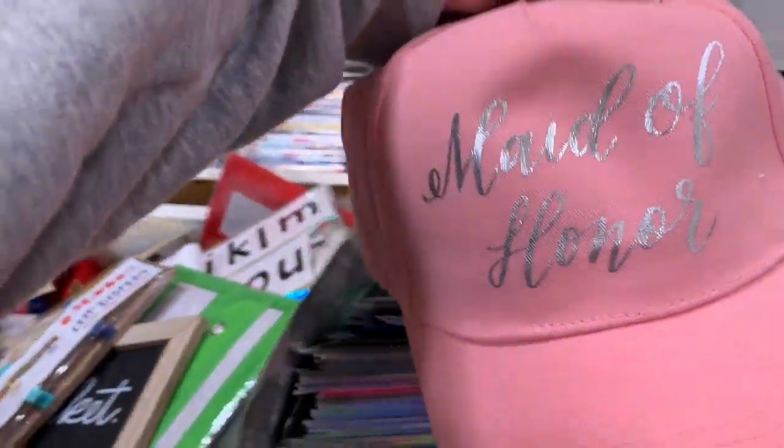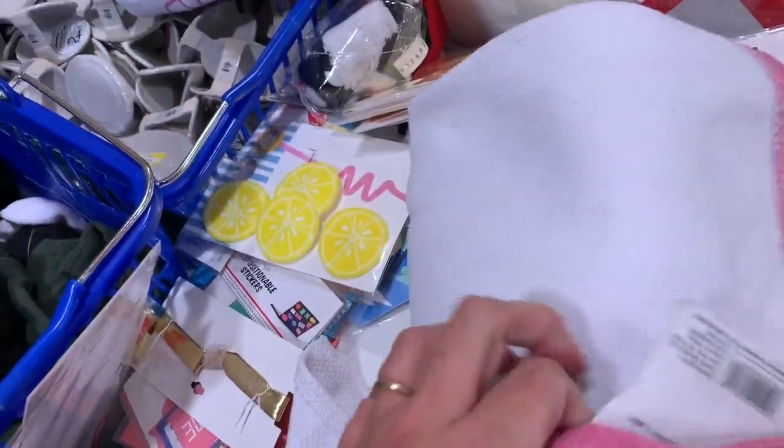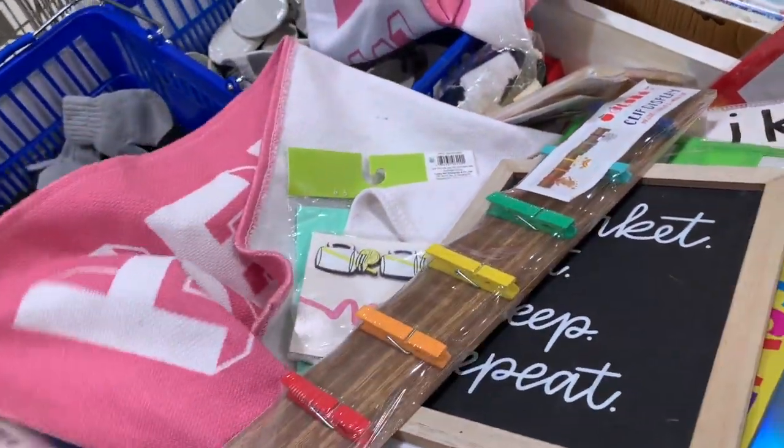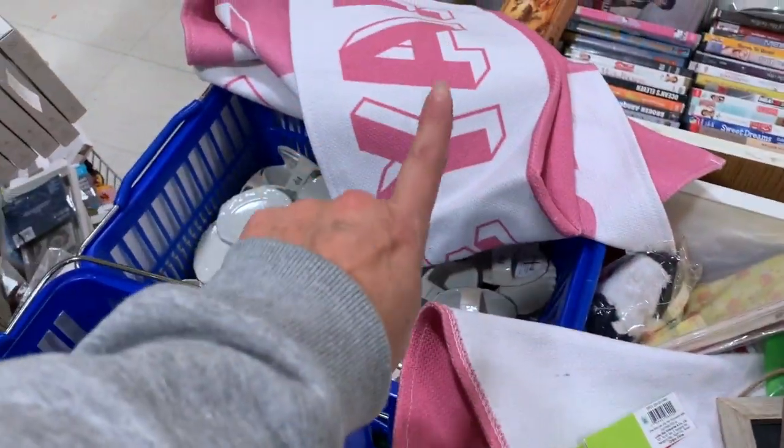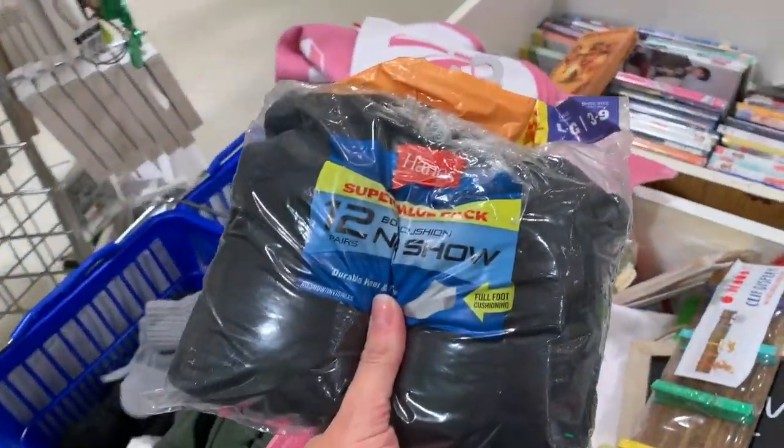Maid of Honor. That was me, the Maid of Honor. I think my favorite deals so far is the rug. Getting a rug for 33 cents is amazing. And also the socks.